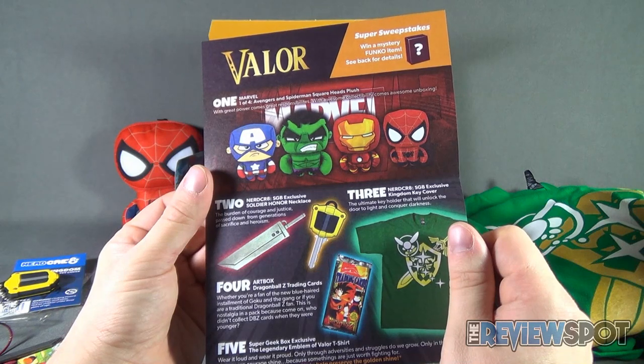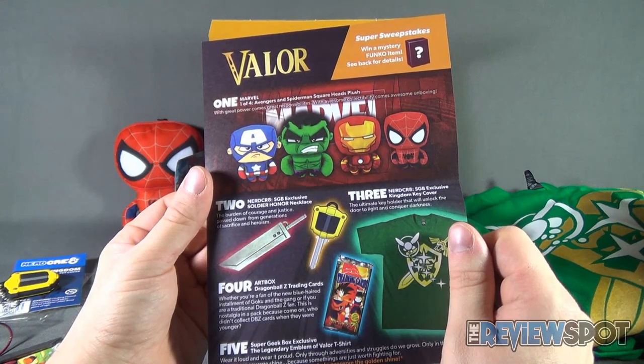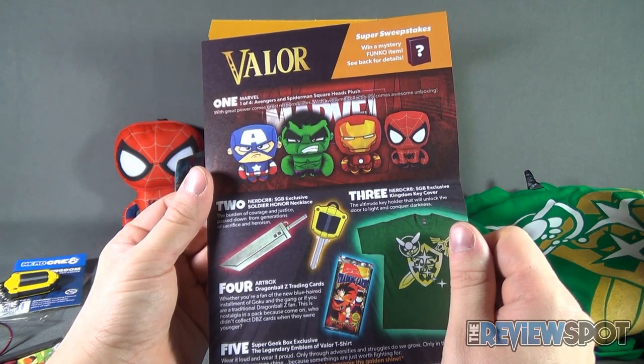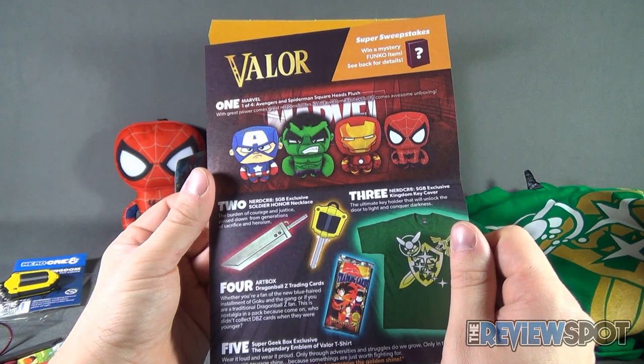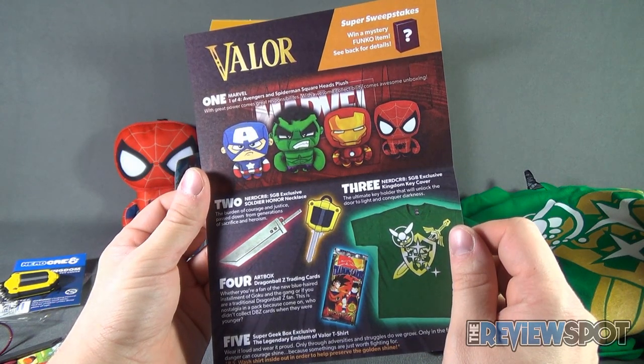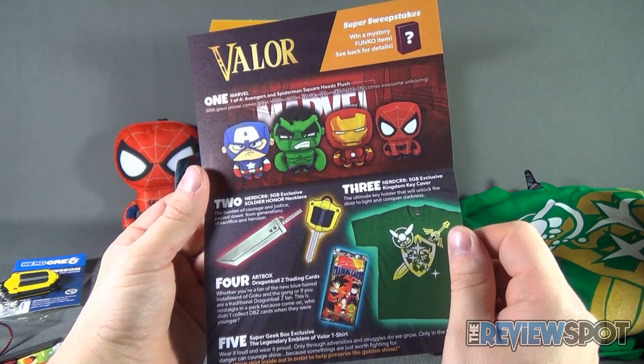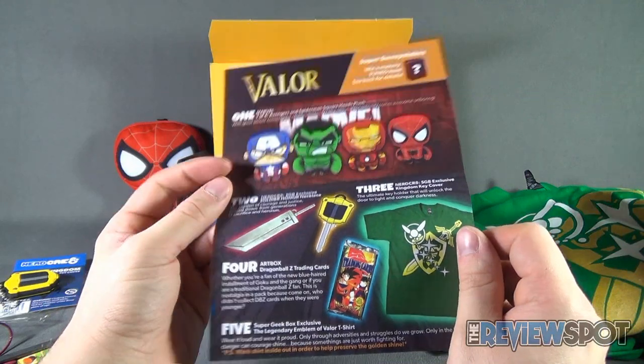Then we had the Nerd Create SGB exclusive Soldier Honor Necklace. The burden of courage and justice passed down from generations of sacrifice and heroism. Three was the Nerd Create SGB exclusive Kingdom Key cover, the ultimate key holder that unlocked the door to light and conquer darkness. Four was the Art Box Dragon Ball Z trading cards.